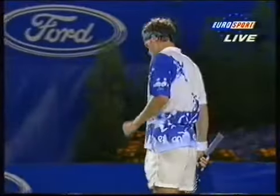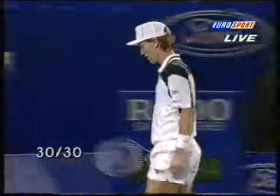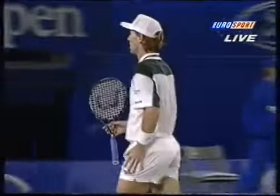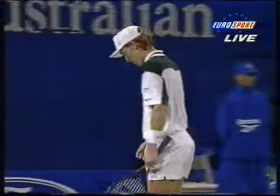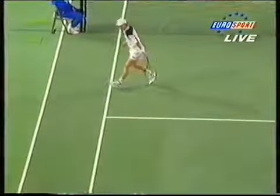Yeah, the volleys aren't good enough from Woodforde at the moment. No, they're not. Especially on the forehand side. But it worries me. It really does worry me that perhaps he's trying to be a little bit too careful, or perhaps he's playing the result.